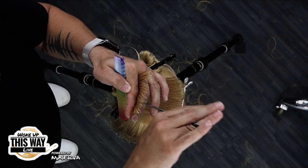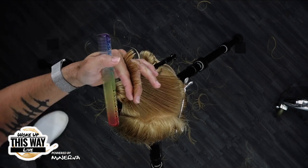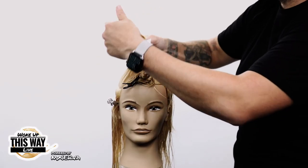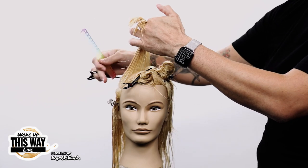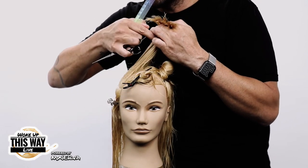Five, four, three, two, one. All right, I'm gonna show you. So when I hold everything like this and I cut it horizontally like this into a panel and you see it flat in front of the head, look at the over direction that's happening throughout the section. You've got this pulling further away, you've got this pulling from closer.